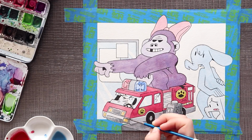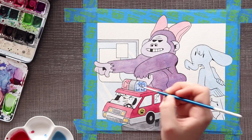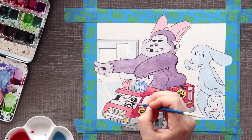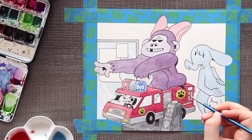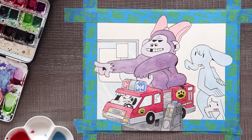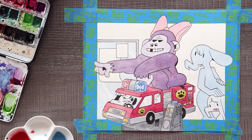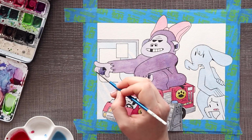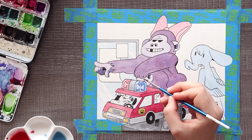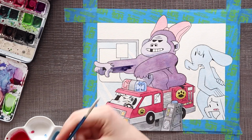You can have a muted purple, obviously, but I find violets to be much more chill, and they're so much easier to mute down with a little bit of black. So this gorilla is, if you want to call it, purple, but I do add just a little bit of black to it just to tone it down so it's not this very bright, in-your-face purple color. Does that make sense? Probably not. I say I don't like purple, but it's just specific purples I don't like.